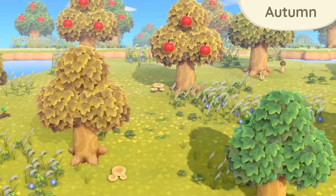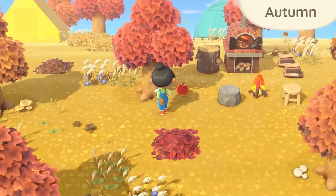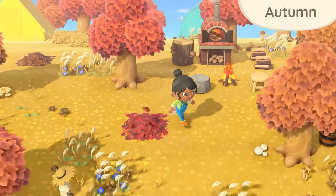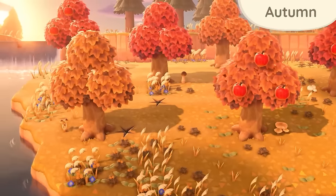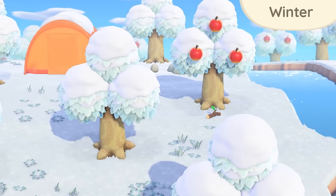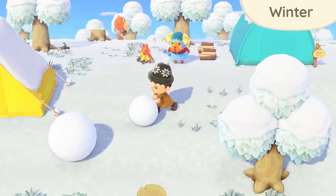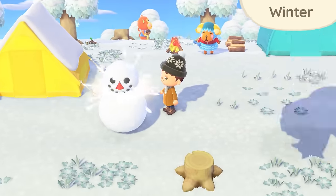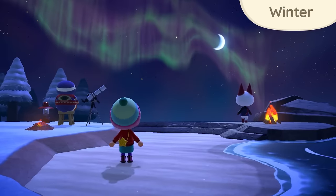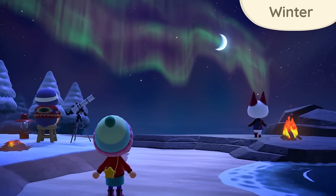Come autumn, the color of the leaves on the trees will gradually change, and so too will the activities available to you, from collecting seeds and mushrooms to gathering autumn leaves. And in winter, the island transforms into a chilly snowscape. The usual winter activities are a jolly good time. And the night sky above is particularly spectacular this time of year.